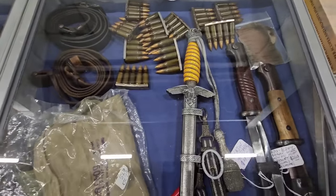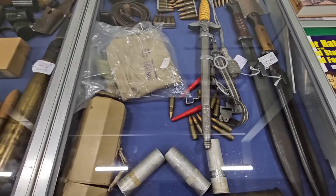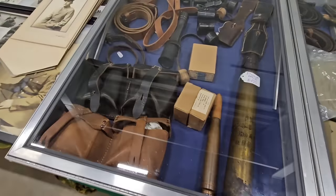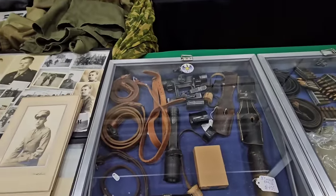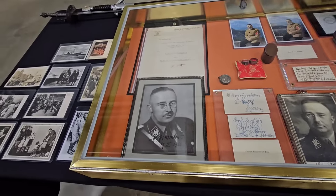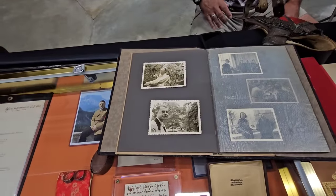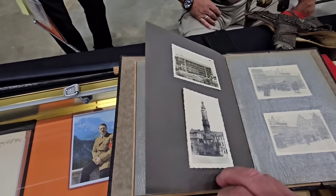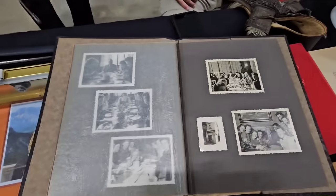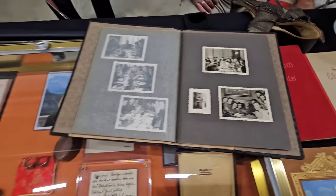Real nice second pattern Luftwaffe dagger, K98 bayonets. Lebensborn photo op. Really? Hey. That's pretty nice.